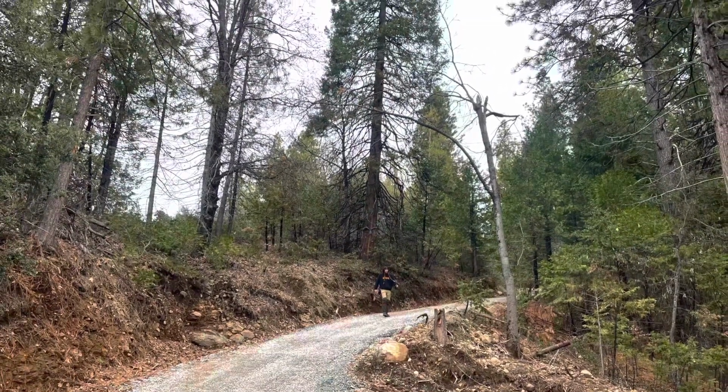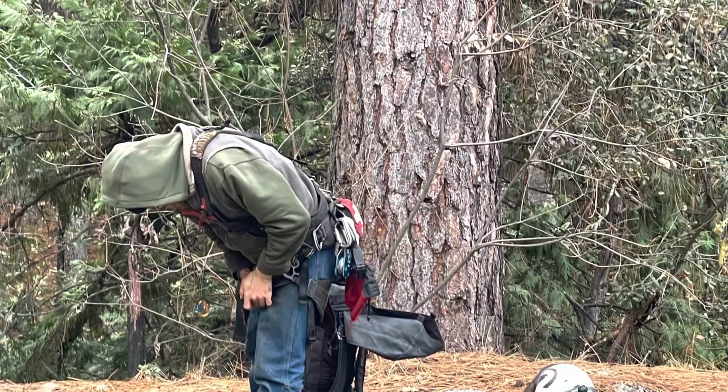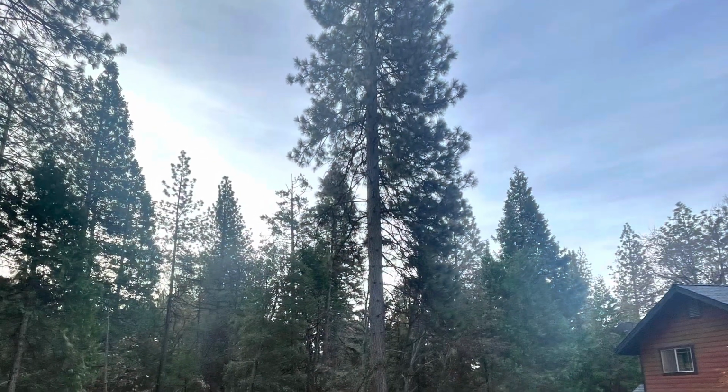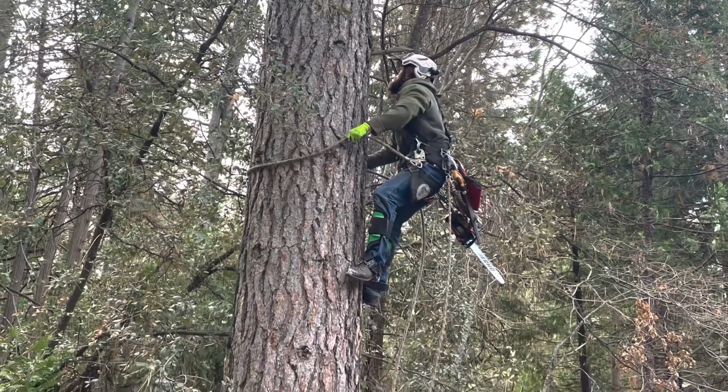So today's project is Tree Day. I hired a good friend's company, Sindelar Tree Service, STS Incorporated, to take down this monster here. We ended up taking down a total of 5 major trees, but this big one here was the main event.